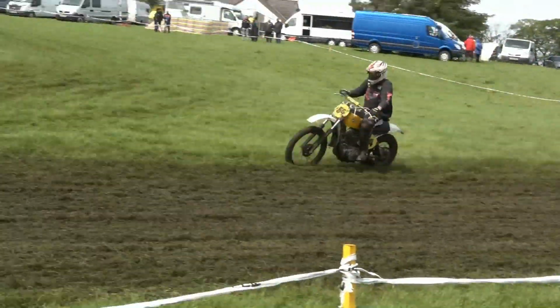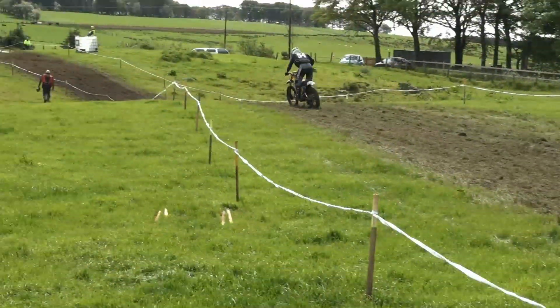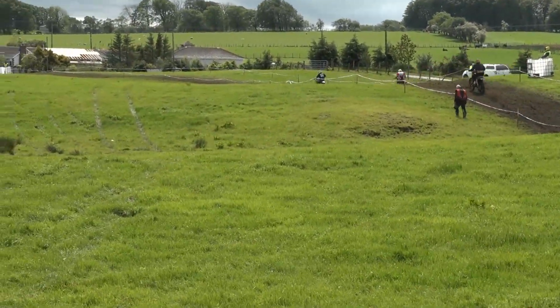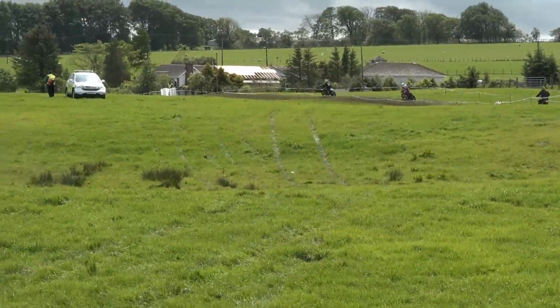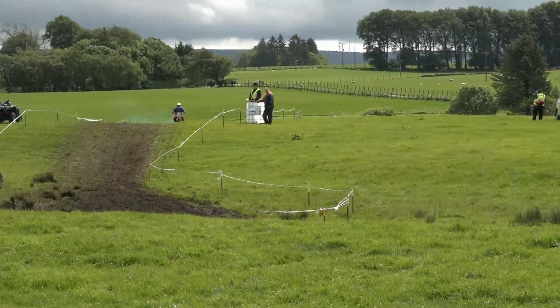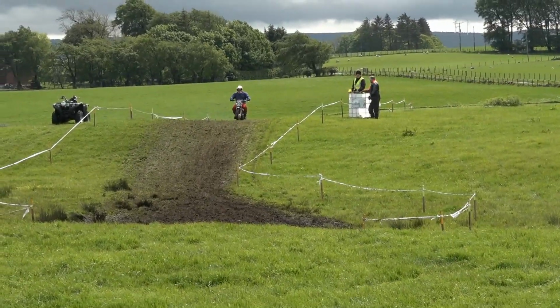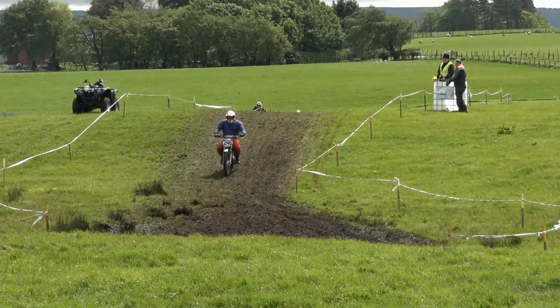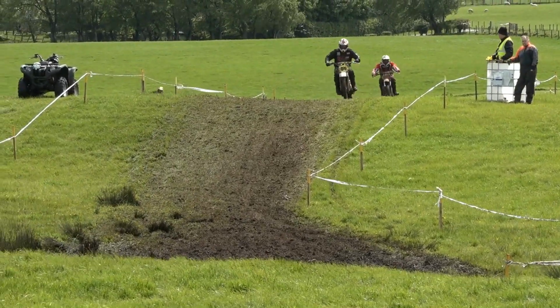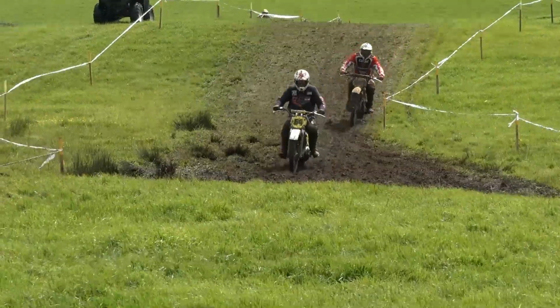And still managing to hold on to that second place position is number 54 there, Robert Kennedy, still nursing that very sick sounding Alan Clues machine. Hopefully Robert will be able to keep the bike on track to the finish line.